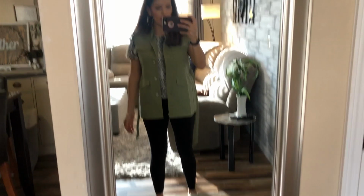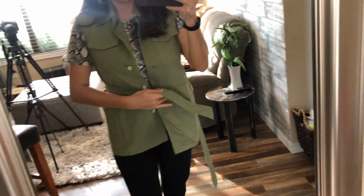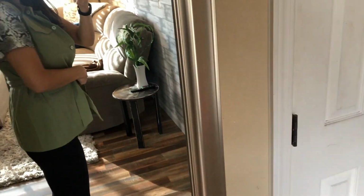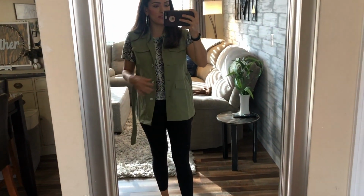But yeah, I feel like even with leggings, I don't know, what do you guys think, if it looks good with leggings or not. I actually really do like this vest. Not so much tied up, which is meant maybe for a thinner version of an inverted triangle. Not so much me. I don't know if it looks good tied. So if I wore it, I would definitely wear it untied.